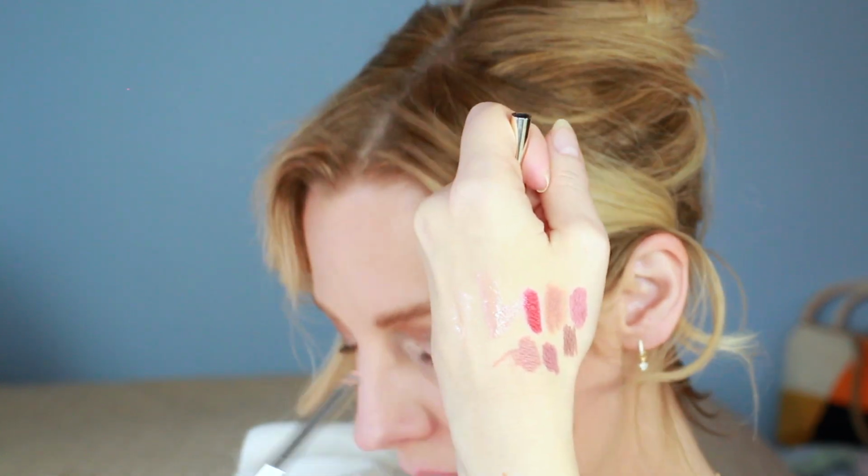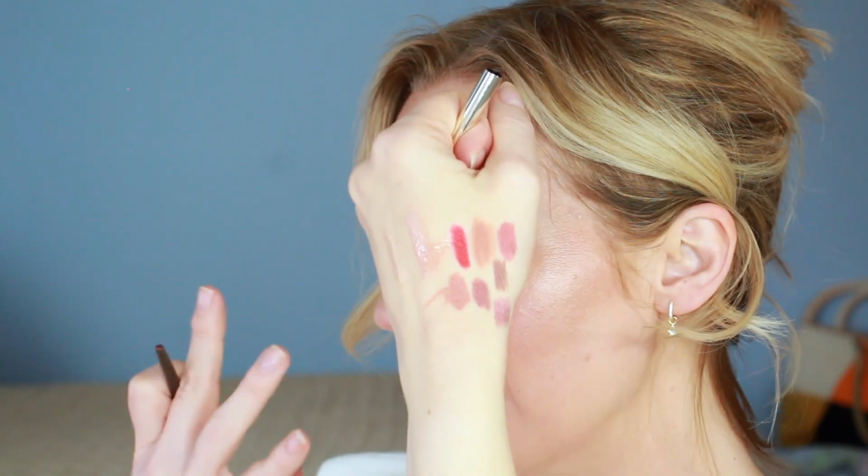Okay, and then this shade is really pretty. I grabbed it, it's the Rose Shimmer. It's a shimmery liner, which, when the owner, Christina, wears it on her Instagram, she does a good overline with it so that it gives an effect of the reflection on your lips. I really like it. Okay, so those are all my liners.